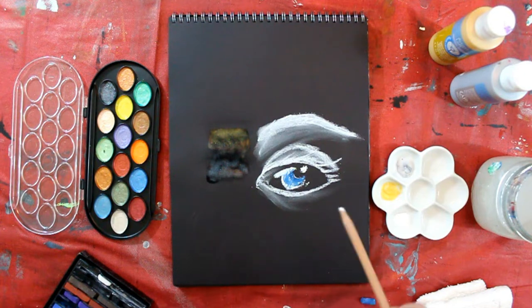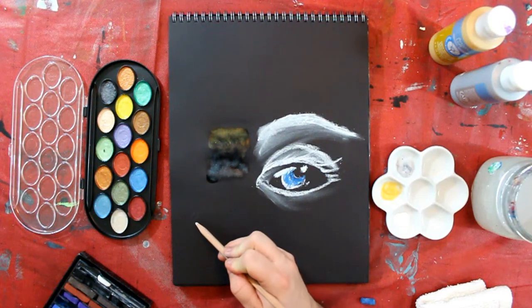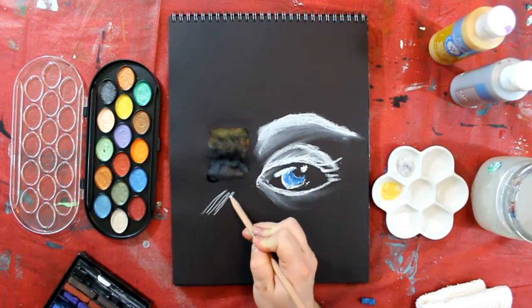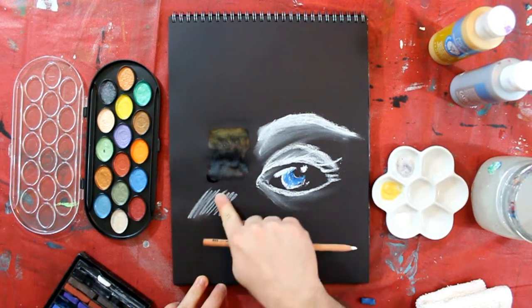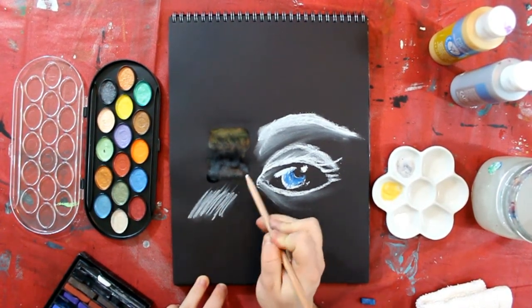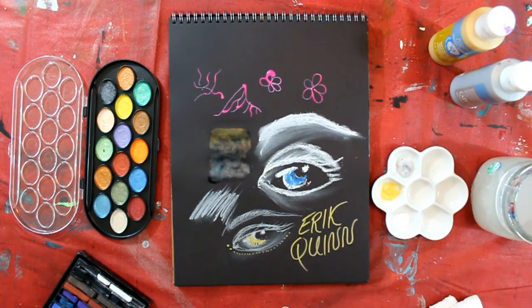I was curious how some dry media would work on this too. So we've got a charcoal pencil that's specifically made for this. Yeah, I definitely feel that this paper was made for chalk-based mediums because it blends really, really easily. So you could get some really nice fine detail work in here. Alright, I got a little bit carried away. Let's go ahead and move on to the next medium.